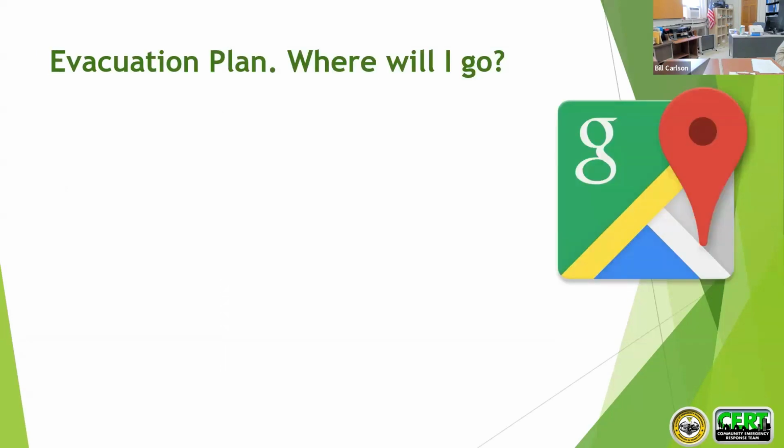Okay, we also spoke about an evacuation plan. Where will I go? Now we're going to talk about this very briefly. It will probably be the subject of a future Safety Saturday or an in-person meeting somewhere. But in very basic terms, where will we go if we have to leave our home? Some general principles.